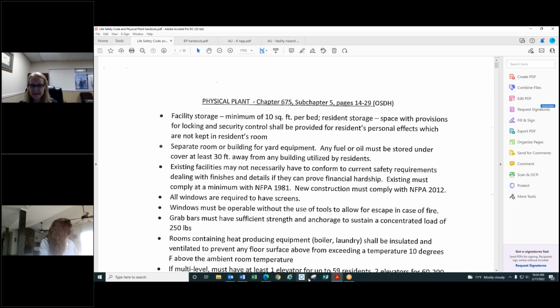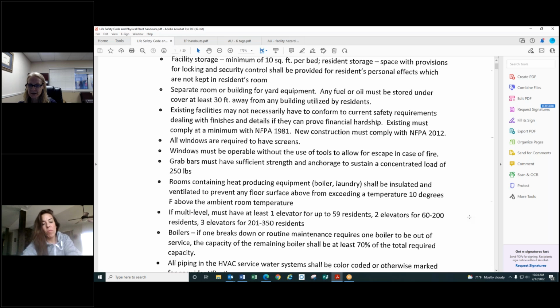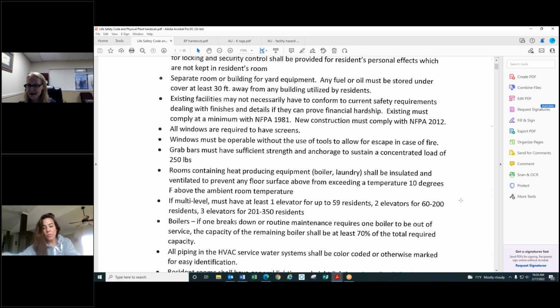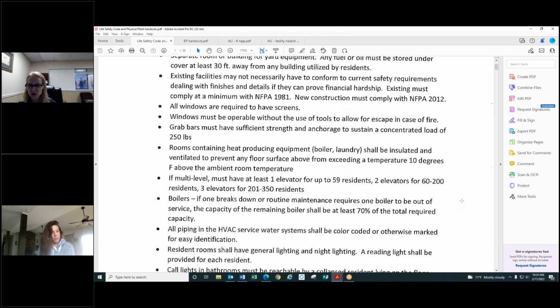Any rooms containing heat producing equipment like a boiler in the laundry room have to be insulated and ventilated to prevent any floor surface above from exceeding a temperature 10 degrees above the ambient room temperature. If you're a multi-level building, you must have at least one elevator for every 59 residents, 2 elevators for 60 to 200, 3 elevators if you have 201 to 350 residents.